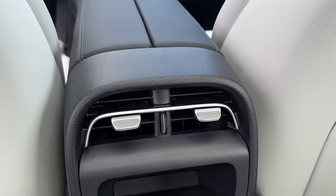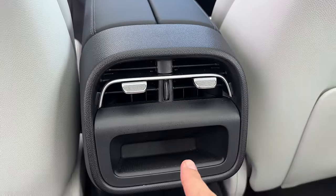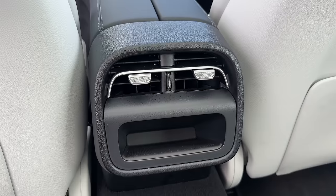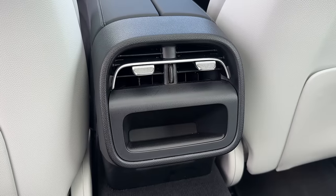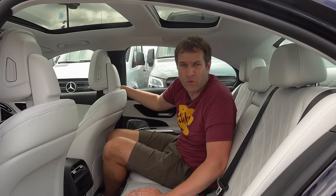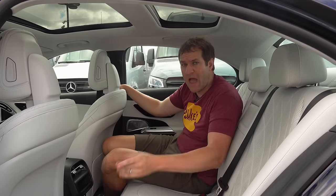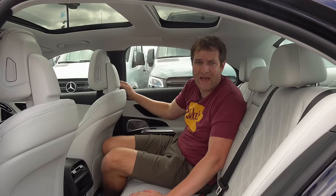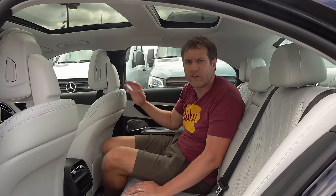You have climate vents back here, and then there's a little storage compartment below the climate vents, so it looks like the whole thing is making a weird face. I suspect some E-Class models will have climate controls back here, which would take the place of this storage compartment, but this one doesn't. Instead, it has a gaping mouth for the face. And I also suspect some E-Class models will have heated and cooled rear seats, but this one doesn't, just a fairly basic traditional back seat.